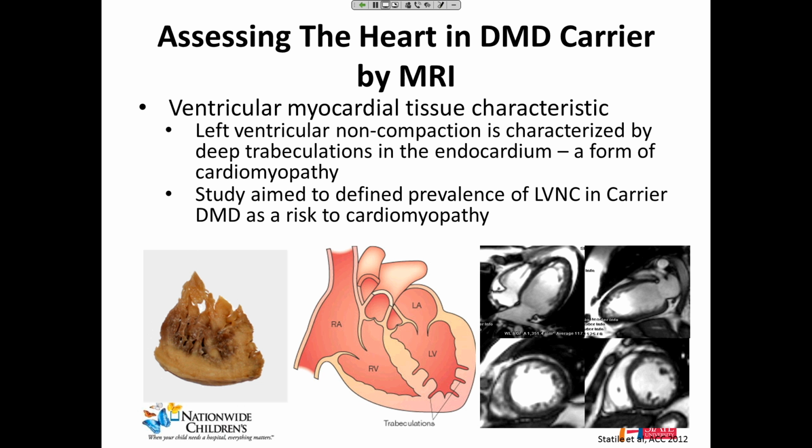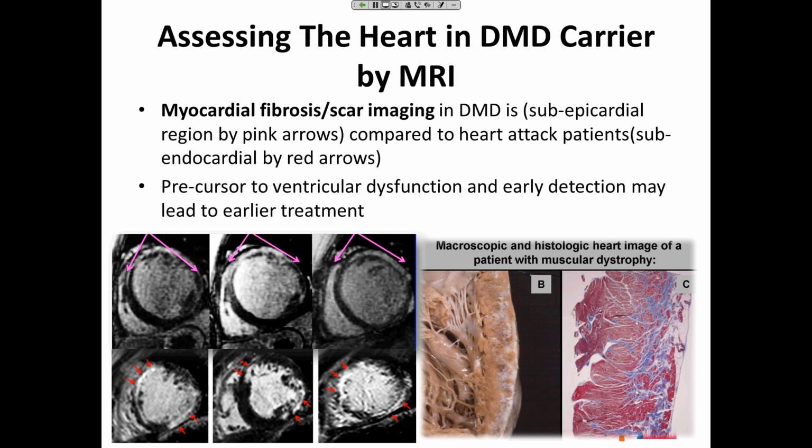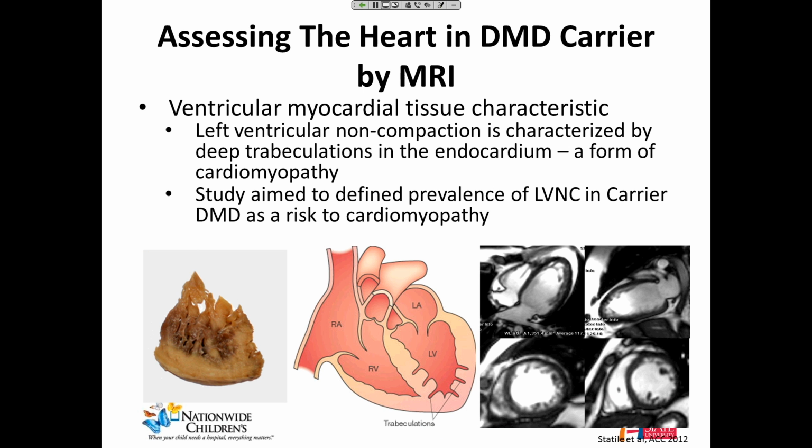Looking at ventricular myocardial tissue characteristics, left ventricular non-compaction is characterized by what we call deep trabeculations, as you can see in the sample slide here, almost like a spongy looking piece of tissue. And on the schematic you can also see all these little crevices. It's known that this is a form of cardiomyopathy that can happen in the general population, but it's been known to occur in both boys with Duchenne muscular dystrophy as well as carriers. This study aims to better define the prevalence of left ventricular non-compaction in carriers because that is a risk of cardiomyopathy.